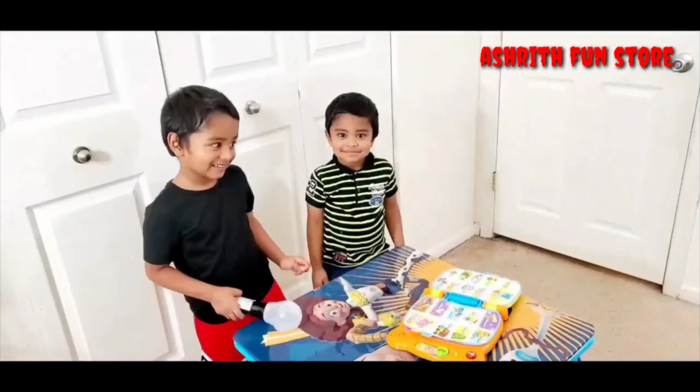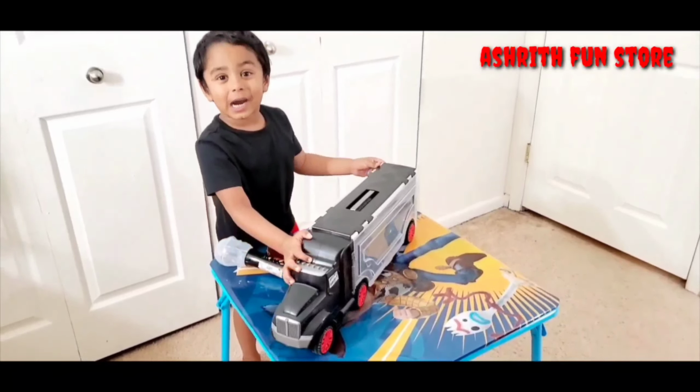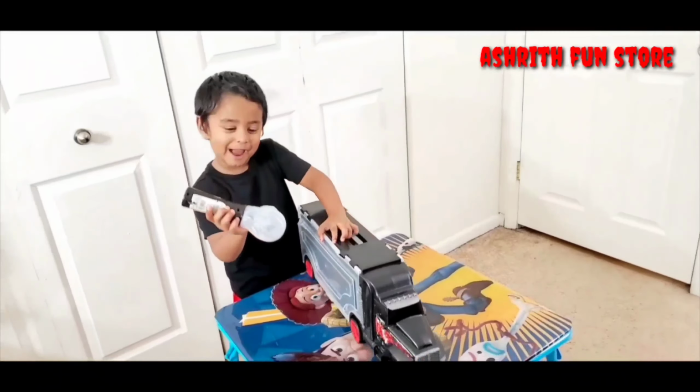This one is rather tall. Can you see it? I got a truck. Come on, let's play with it. Thank you, Ratchet Man. Give me the truck.